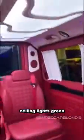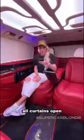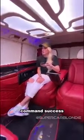Ceiling lights green, on. Command success. What? Ceiling lights on, blue. Command success. Okay, ceiling lights on, white. Command success. Okay, there we go. We can also open the curtains, let's see. All curtain open. Command success.